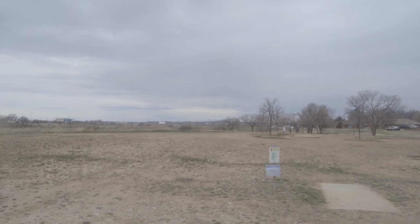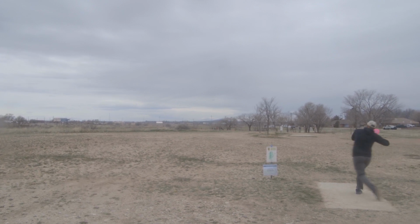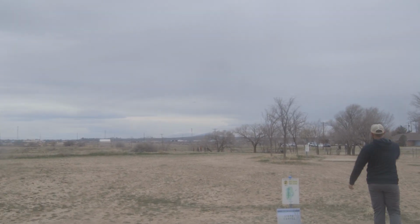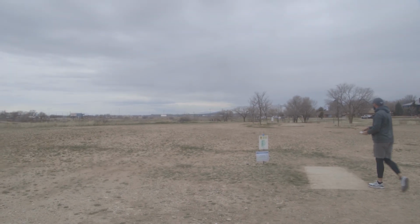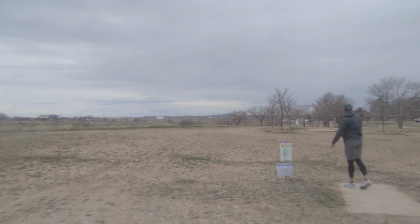And we do have that left to right wind helping hold the disc straight for you, so you don't have to worry about it hyzering too much. Kirby going with that big forehand line. That would take a monster forehand shot. Looks like he might have got something on his shoulder there. Yeah, that's going to take a huge flick to get it all the way to the basket.